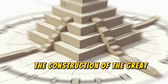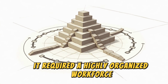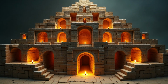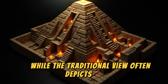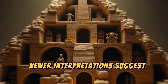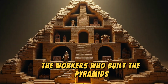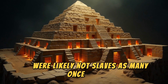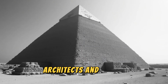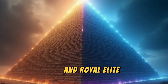The construction of the Great Pyramid was not a simple task. It required a highly organized workforce, immense resources, and a clear, centralized vision. While the traditional view often depicts slaves toiling under harsh conditions, newer interpretations suggest a more complex and organized workforce. The workers who built the pyramids were likely not slaves, as many once believed, but skilled laborers, masons, architects, and craftsmen, who were employed in the service of Egypt's religious and royal elite.